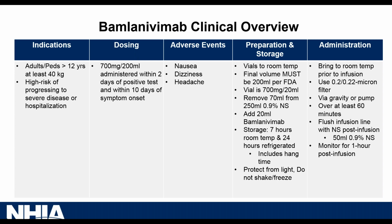Won't go over all of the specifics here, but you can see the dose is 700 milligrams. And again, we would like the medication to be delivered or administered within 24 hours of receiving a referral. But again, the guidelines in the EUA are within 2 days of a positive test and within 10 days of symptom onset. Basic adverse events that have been noted thus far are nausea, dizziness, and headache.